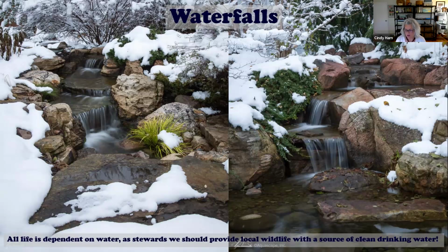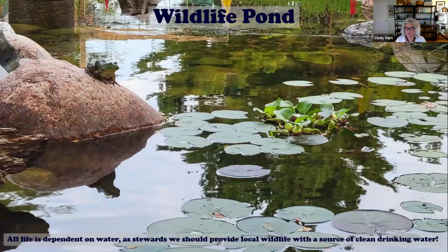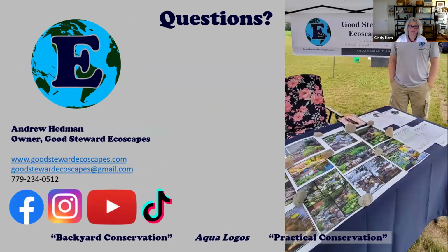Yeah. So another question: if someone doesn't have a water feature and wants to add something like a pond, or more of a waterfall system, how would they get started? What would be the best place to start doing some research, especially if they're a do-it-yourself kind of person?